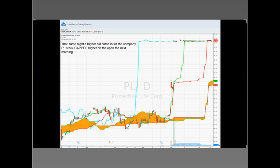Boom. That same night, the stock gapped up, okay? These calls went from $1.30 to $9.30. I profited $24,000 profit overnight on this one trade, guys.